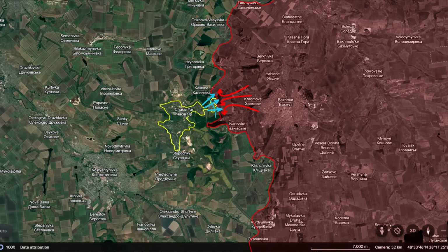to take it. In the last 2 weeks, this front section was stale, with minimal action from the Russians, who decided to halt all assaults with a brief operational pause. This was done to redeploy and accumulate forces for attacks to the north of the town from the direction of Bohdanivka and to the south from Ivanivske.